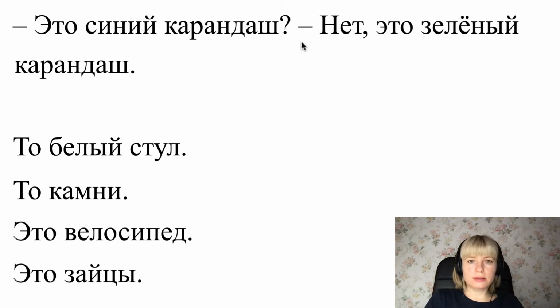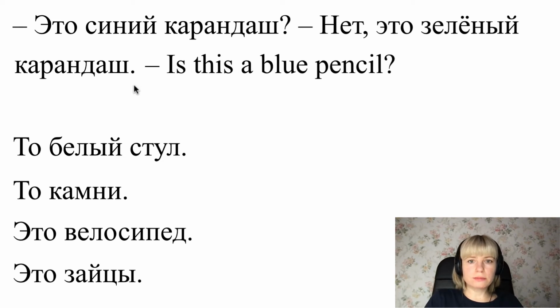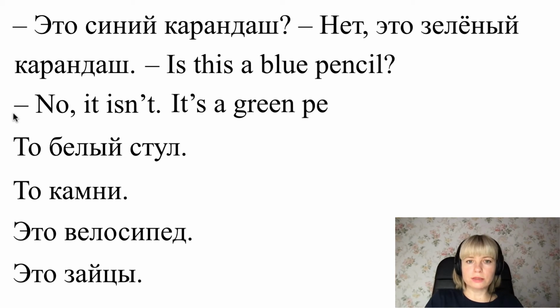Is this a blue pencil? No, it isn't. It's a green pencil.